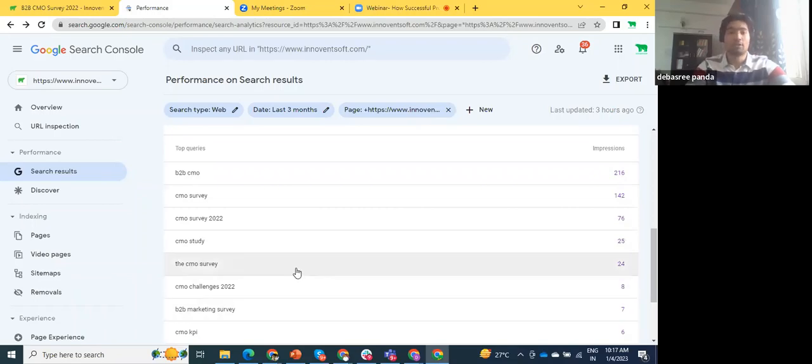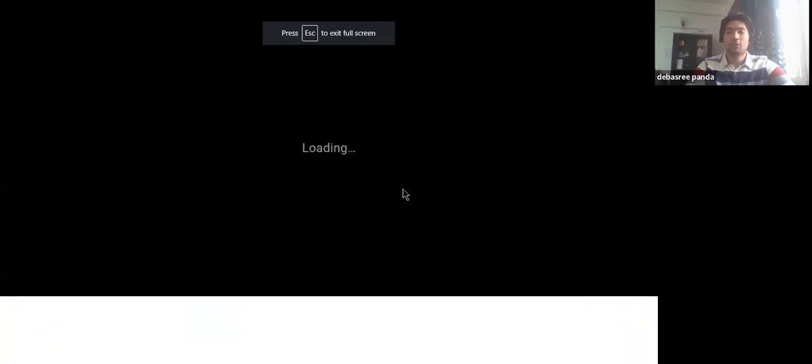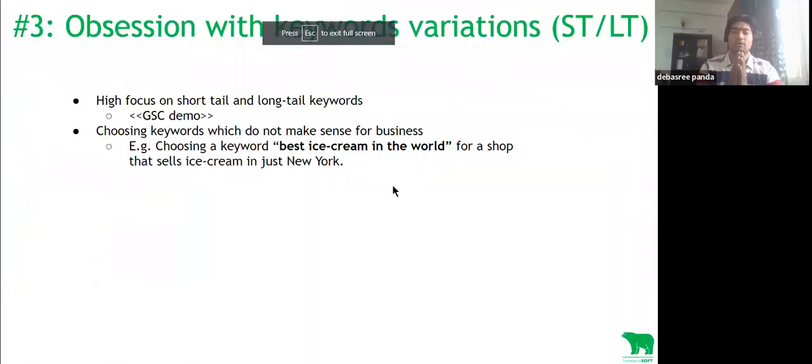So that's a good part. That's the point. Do not focus completely on short tail and long tail keywords. Just focus on what content you should write to appease your target audience, and the keyword variations will automatically be taken care of by Google.